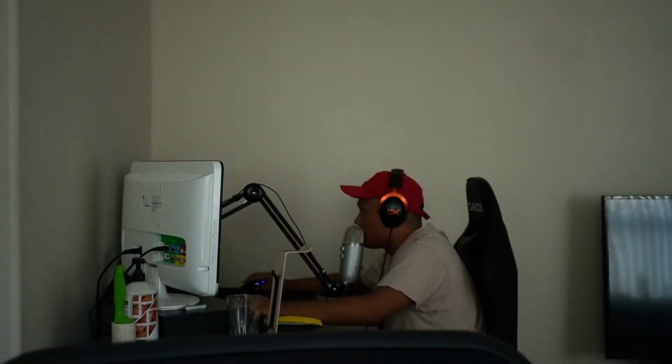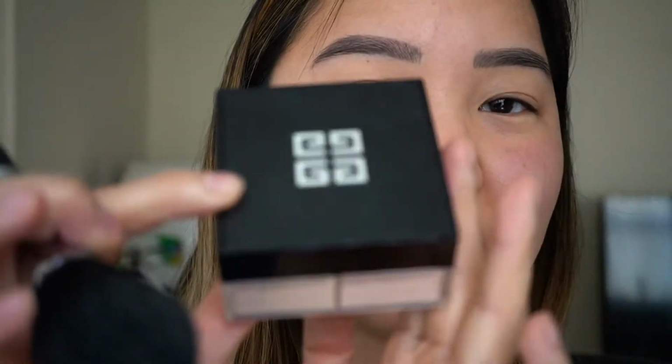But I forgot. I need to put powder on this because I said I would put powder. So we're going to put powder. We're going to go in with the Givenchy Prisme Libre. This is a setting powder, and sometimes I use it again when I feel like it will transfer, or it'll help with my pores.